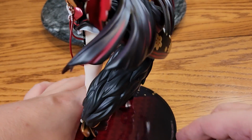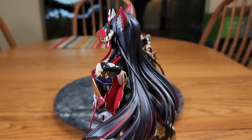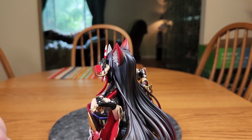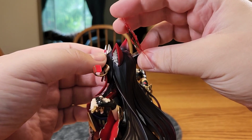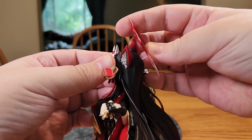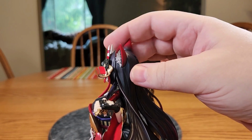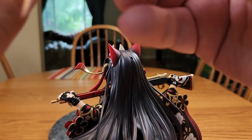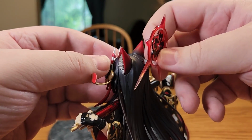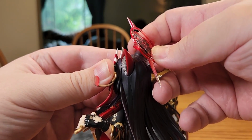And then I was going to consider waiting to put her halo on, since it's supposed to be kind of tight and hard to do, and I don't want to break things, but we're going to do it. We're going to be careful. Yeah, it is. The hole is very tight. It could have stood a little bit of, like, Good Smile. They've been putting those spacer pegs in. I think that would have helped.